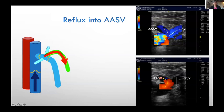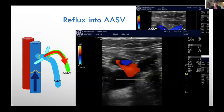This is systole: when the person moves or you have a calf compression, the blood drains into the deep vein. And this is diastole: the blood goes out through the terminal valve, which is incompetent, but not escaping into the great saphenous, but into the anterior accessory, like the image shown to the left.